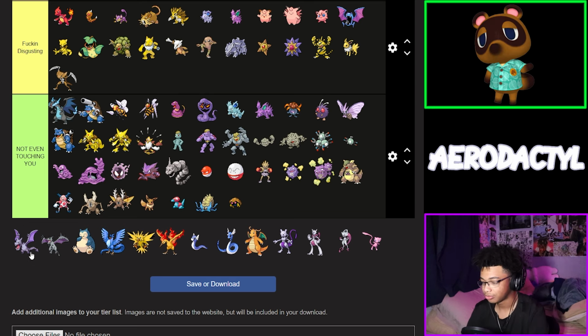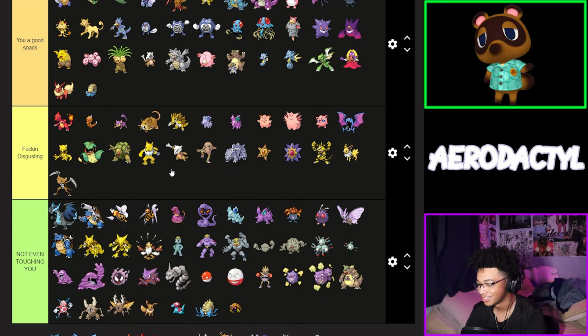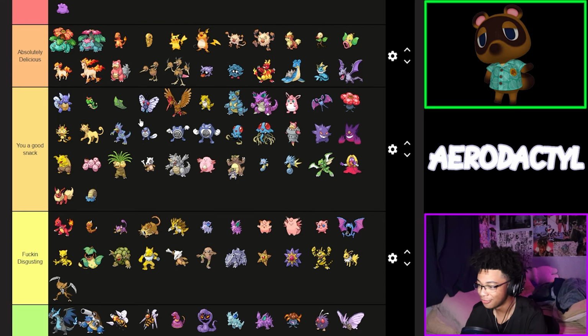The dragon. Might be chewy, I think. I feel like this one's going to be absolutely delicious, bro. I think this is going to be absolutely delicious. Absolutely delicious. Come on now. You do got a big belly. It's got to be filled with meat for real.